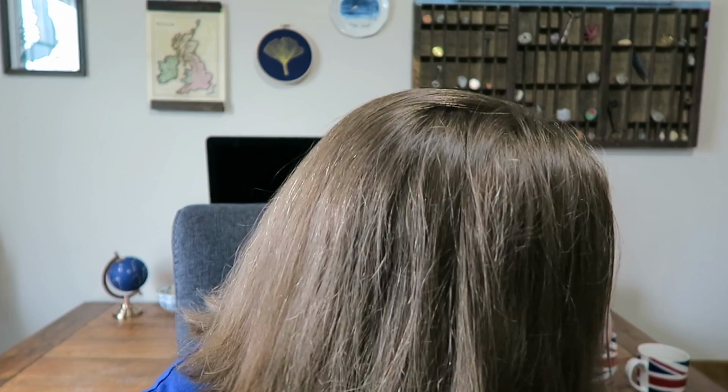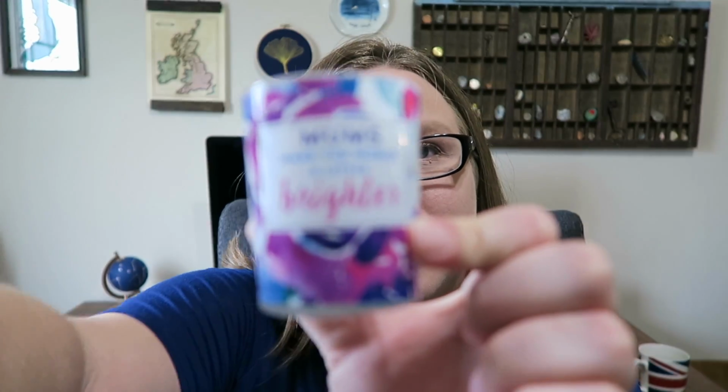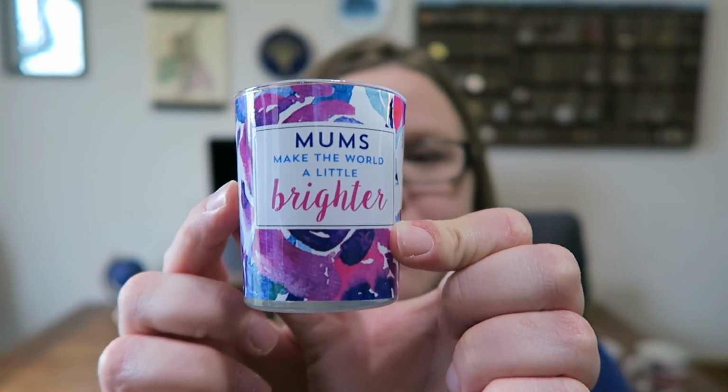I think this is the only one I actually did come back with, but that's okay. I didn't have to go to Sainsbury's, so that was pretty nice. Pretty nice little find. And then we found this little votive holder, which is special because it says mums make the world a little brighter.